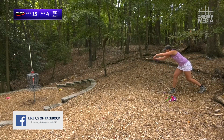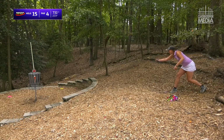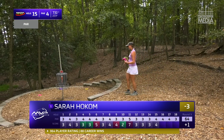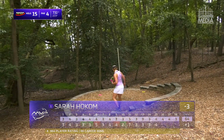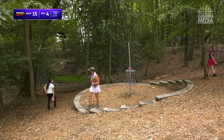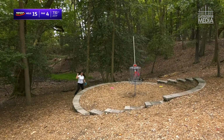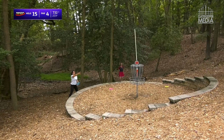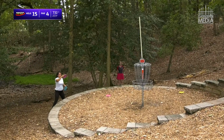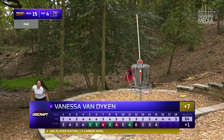Hokom for par. This is probably about a 20-footer or so, but it is downhill, and if she goes long, it goes long. That's a great putt. Yep. On that downhill shot you seem to be staring into a wall of air, because it drops off right there behind the basket. It's a really good pressure putt she just made. Yeah, because from where Vanessa's putting, she has that tall backstop behind her, whereas the way Sarah was putting, if she missed, she could have very well gone long and even skipped off that 12-foot circle that you were talking about. Vanessa makes a good finish for a par.